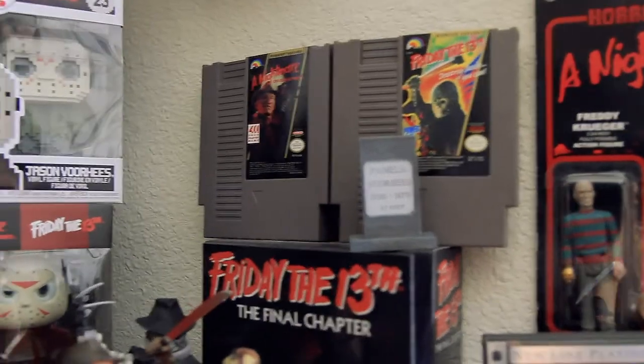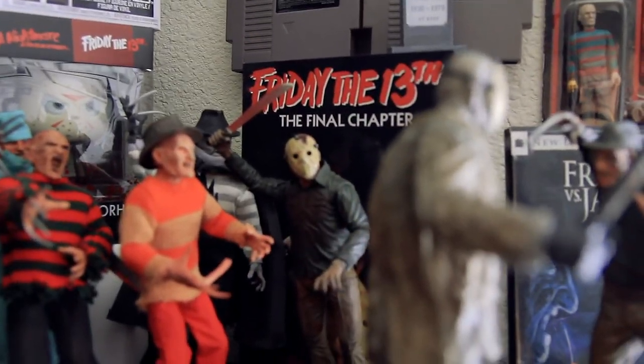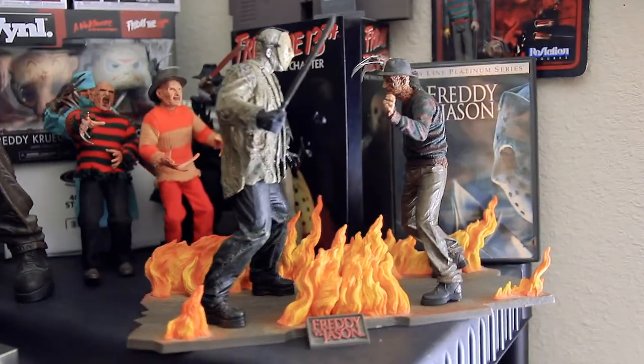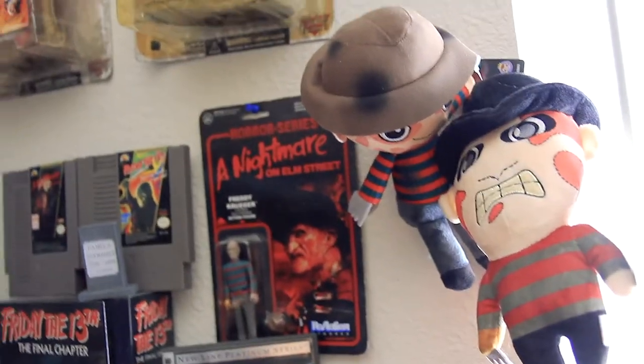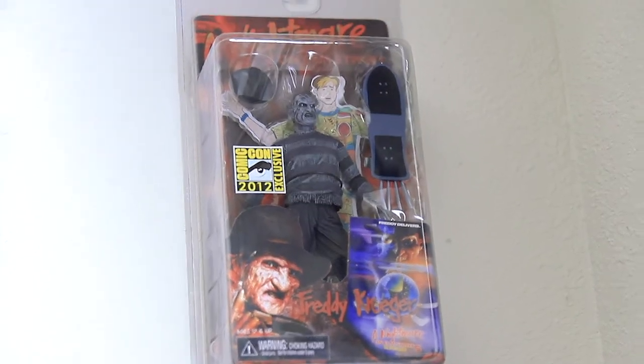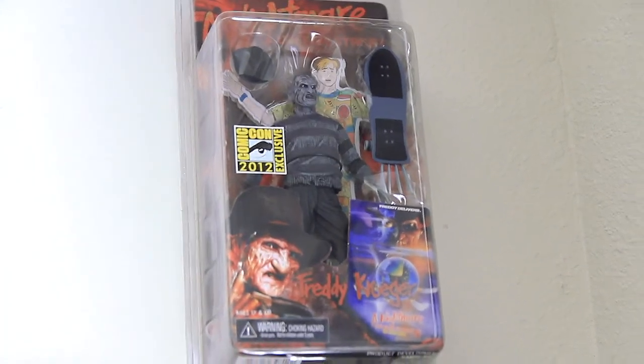Here are the NES console games. Here's Freddy from Final Chapter, and then right here you got the duel of Freddy vs Jason from the movie Freddy vs Jason. Alright, I got some stuffed animals and then painting. This is a San Diego Comic-Con exclusive, so I left them up there.